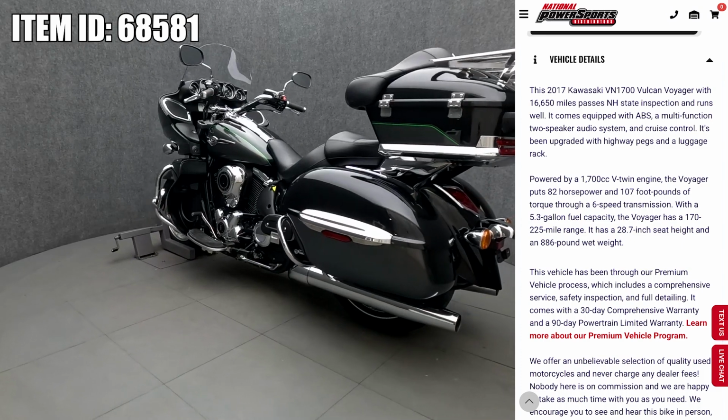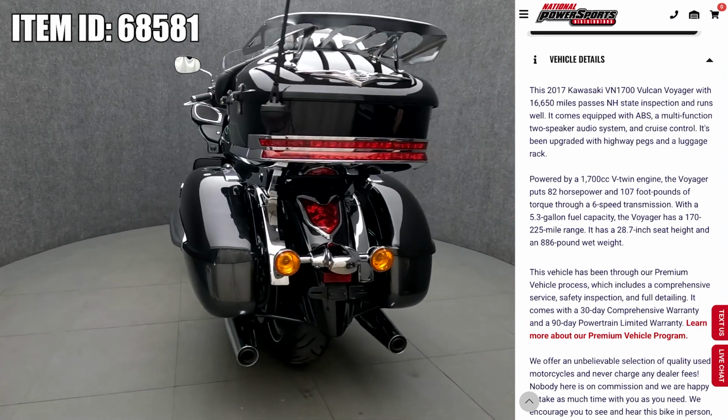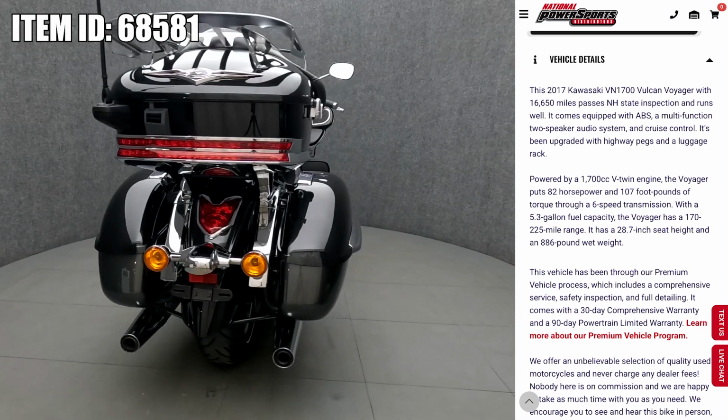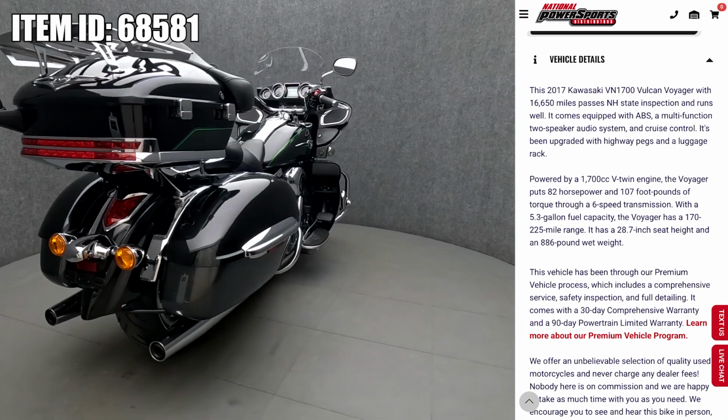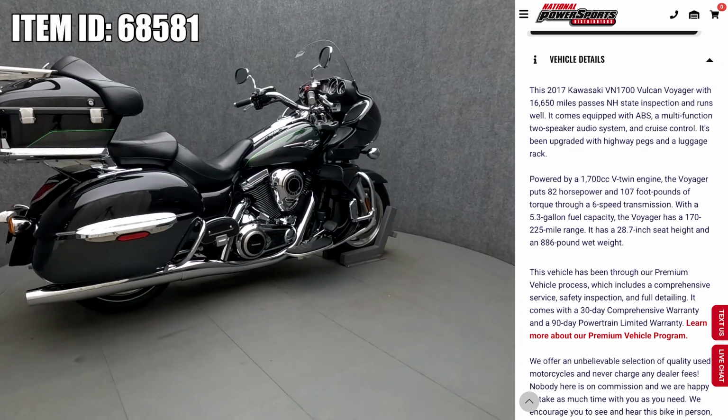This 2017 Kawasaki VULCAN Voyager with 16,650 miles passes New Hampshire State inspection and runs well. It comes equipped with ABS, a multifunction 2-speaker audio system, and cruise control. It's been upgraded with highway pegs and a luggage rack.